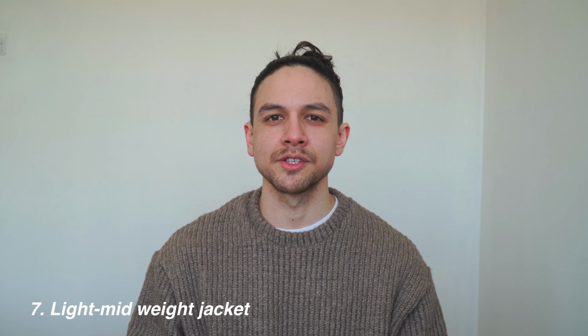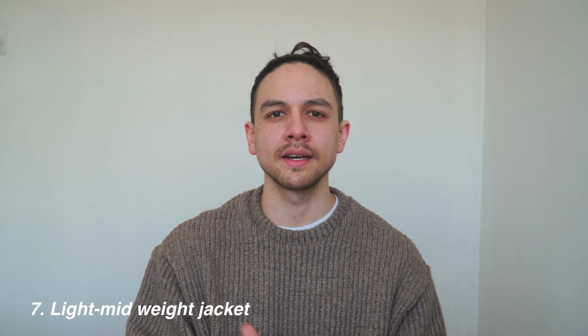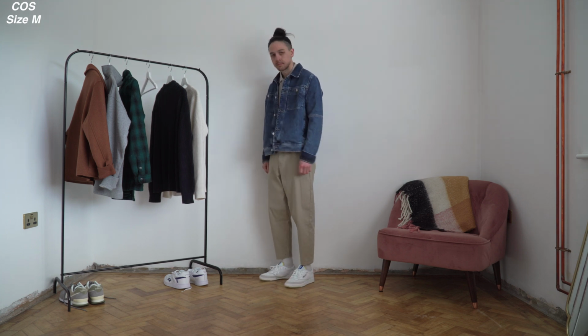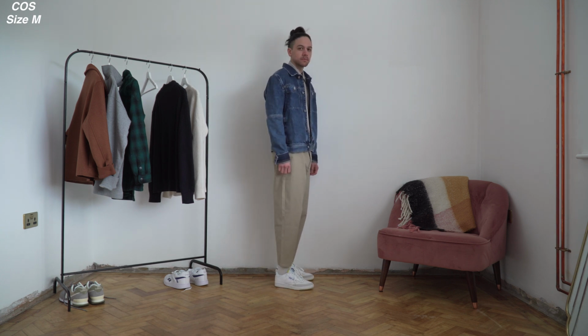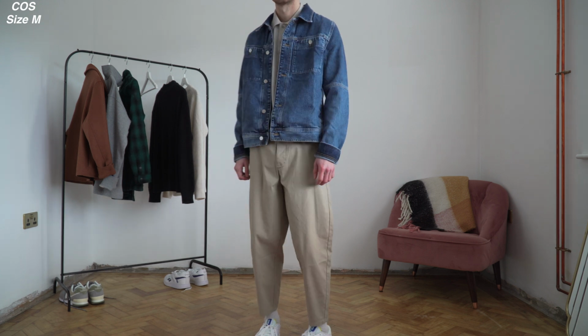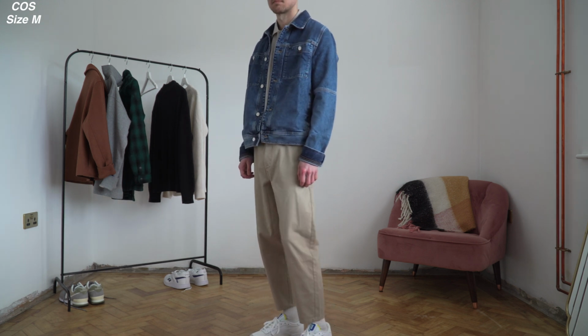And my final essential for spring is going to be some sort of light to mid-weight jacket. Jackets are essentially just going to be that step up from your overshirt if it's just a little bit too windy or cold outside during spring. But because it's only going to be light to mid-weight, it's not going to make you too warm. Alternatively, the jacket can be worn with pretty much any of the pieces I've shown previously here. So there's an opportunity for some spring layering, so you can really change up your look.